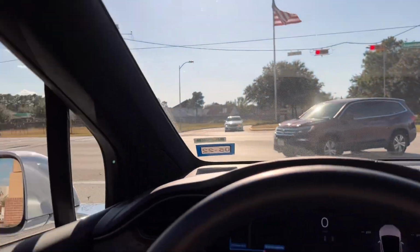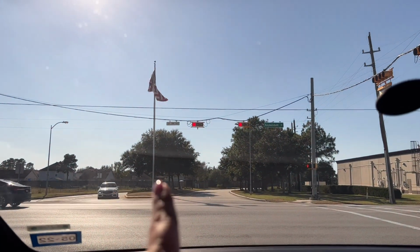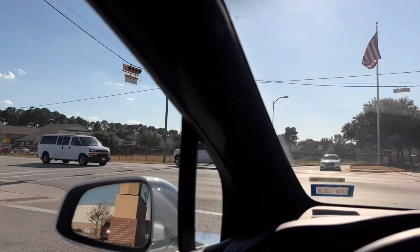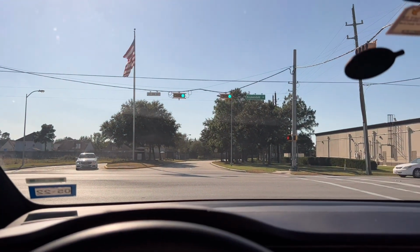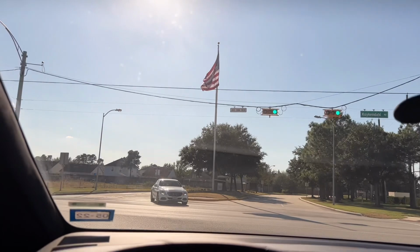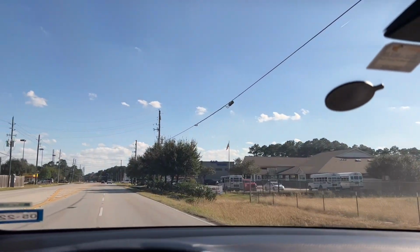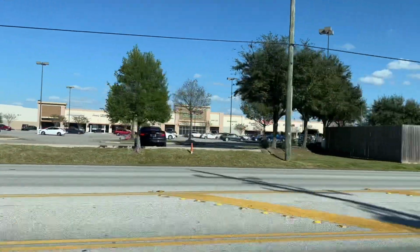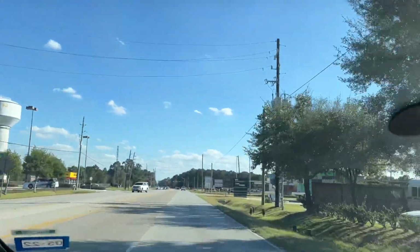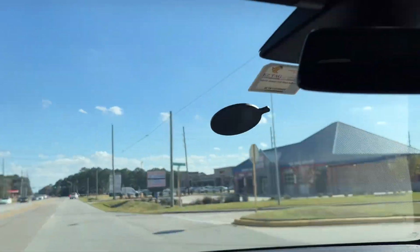So we're at Kirkendall. This neighborhood's nice. It's called Springbrook, I think, but Windrose is at that intersection. That's probably one of my favorites over here. Probably my only favorite over here. This car wash is really cool. They decorate for Christmas, so.